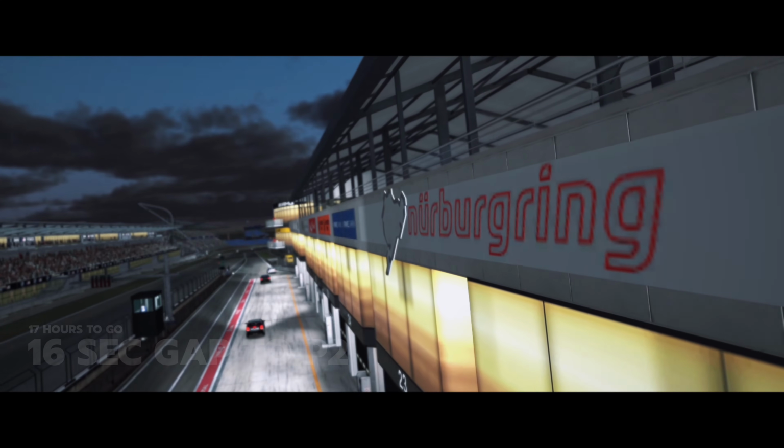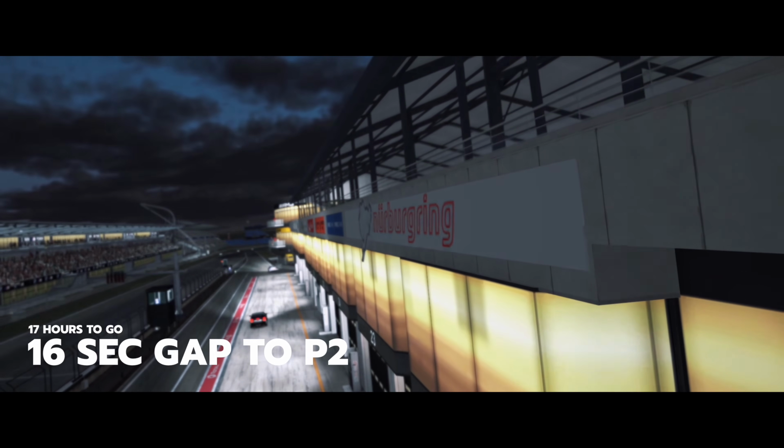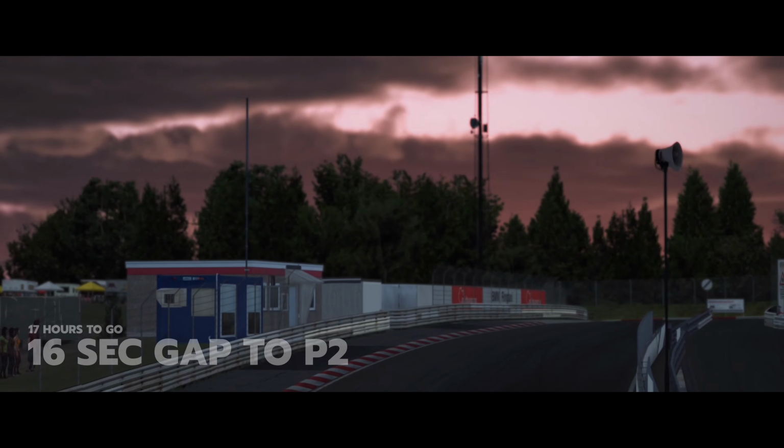Marcus coming to the end of his second stint in the lead. The gap to P2 now up to 16 seconds after 7 hours of racing. The infamous Nordschleife night, though, is upon us. Infamous for claiming victims that fail to stay focused lap after lap after lap.